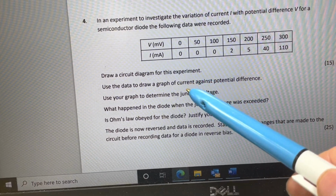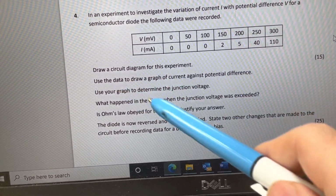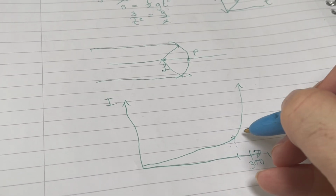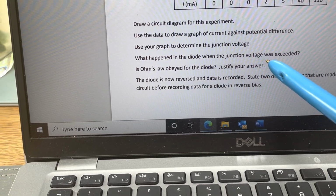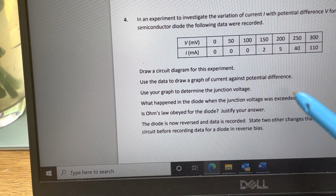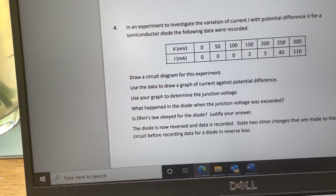Draw a circuit diagram for the experiment. Use data to draw a graph of current versus potential difference, so I versus V. Determine the junction voltage. The junction voltage is the knee point at which the current starts to spike. So what happened when the junction voltage was exceeded? Well, the diode basically acts like a nice conductor, and the current goes very high relative to what it was. It's only a trickle before the junction voltage, and then it spikes up.